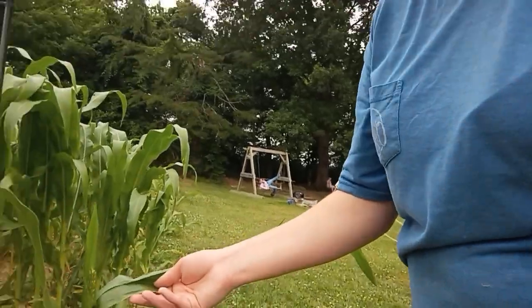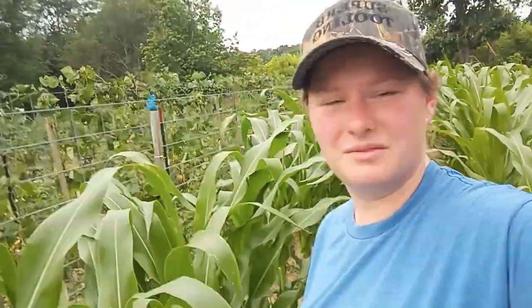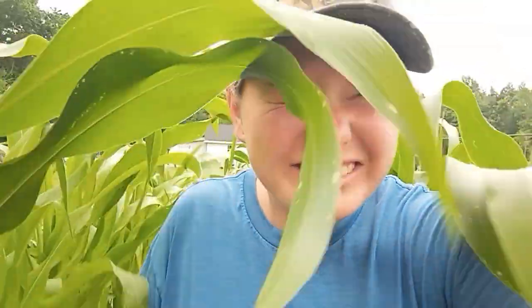Guys, we've been praying for rain. The forecast has been telling us that we were going to have rain, and we never did. But got some tassel coming out in that. See it? Not quite yet. But guys, this corn, look at that. That's beautiful. I'm in love. We're just in this video in the corn. It's sheer beauty. Just wanted to show you all.